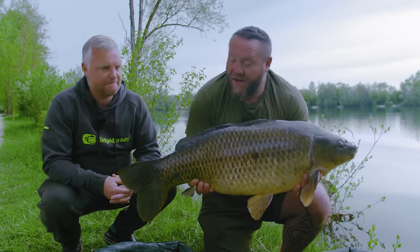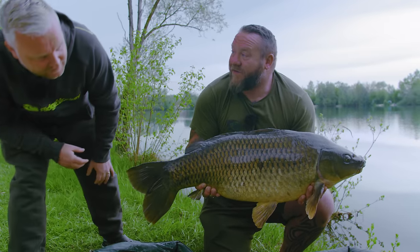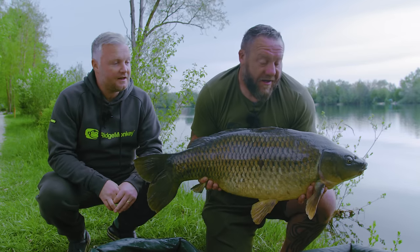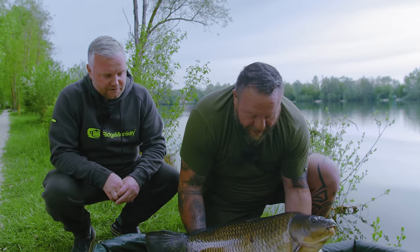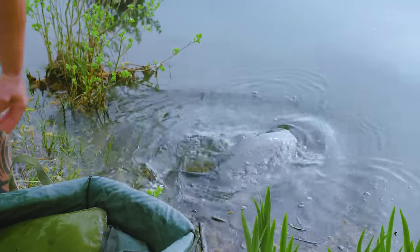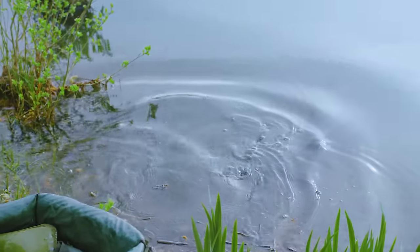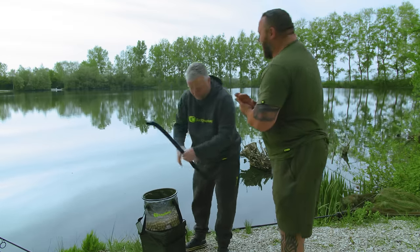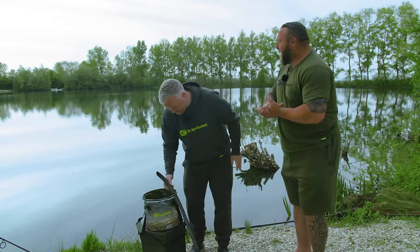Let's get her back. And we can carry on our conversation because I was quite interested about the washed out part of the boilies and that. It's an unusual method. It is, mate, yeah. Right, let's put this back. Go from there. Oi, oi. It's right, wasn't it? Well done. Cheers, mate.